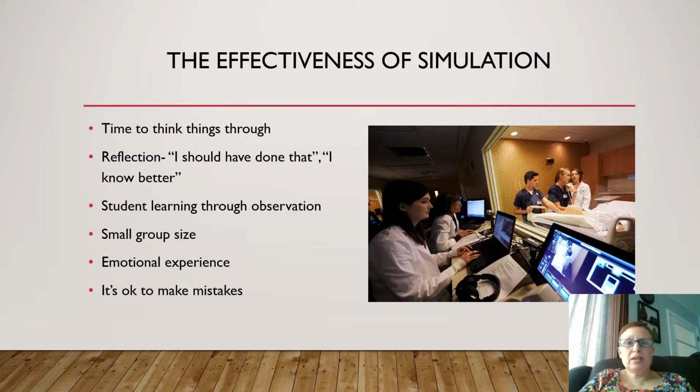So here are some of the things I observed from the simulation and why I think simulation is an effective form of educating our nursing students. Simulation gives students time to think things through. Students may feel the need to rush when they're with real life patients. In simulation, you could see students making connections by taking their time and sometimes even talking things through out loud.